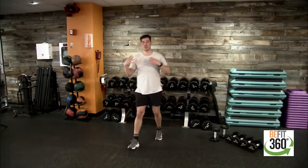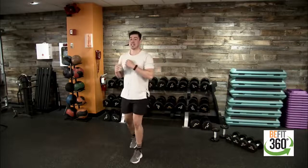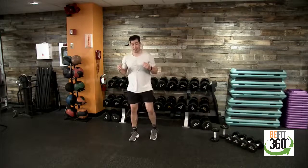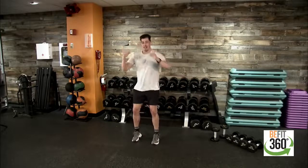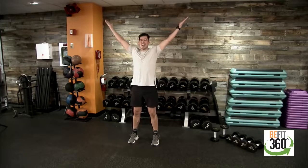Last one here, since we do have some shoulder activation with our push-ups and our push presses, let's go ahead and go into some YTWs. So we're gonna stand in the back of the space here. Feet shoulder width apart. We're gonna find our center here. From here, we're gonna go up into a big Y formation with our hands.